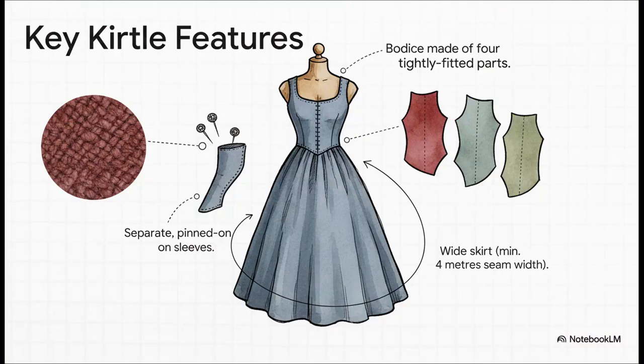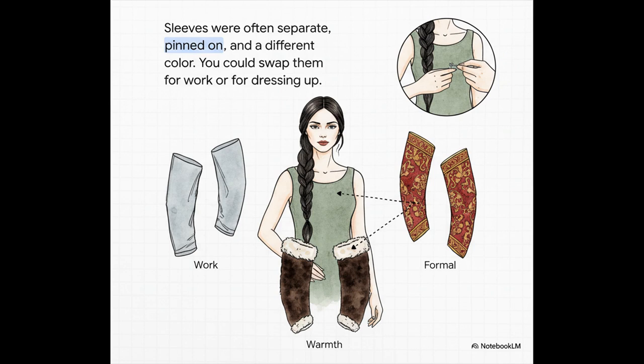So let's break down what made a kirtle a kirtle. First, it was always wool. The top part, the bodice, was made from 4 pieces, cut just so to get that super tight fit, and get this, with no modern darts. Then you have this massive skirt. We're talking like 4 meters of fabric to get that full pear shape. And it was all attached at that really high signature waistline. And here's one of my favorite details. The sleeves were often completely separate. They were literally just pinned on. How smart is that? It's totally modular.